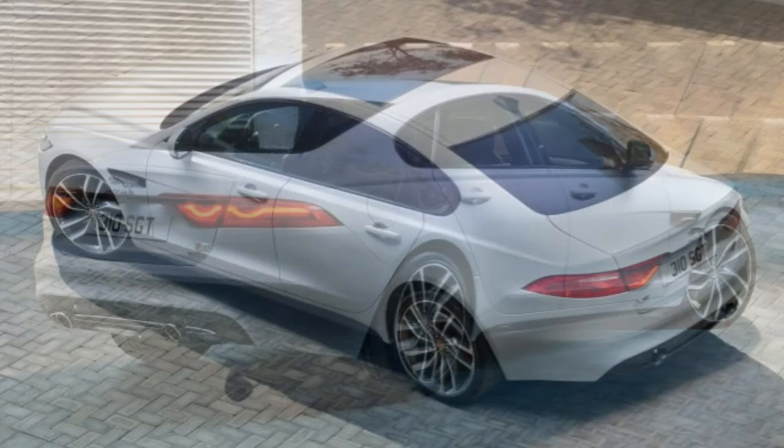Powertrains and performance. The 2017 Jaguar XF offers two engine choices, a supercharged 3.0-liter V6 and a new turbodiesel 2.0-liter four-cylinder. The V6 makes 380 horsepower in S trim and 340 horsepower in all others, and 332 lb-ft of torque in both cases. The four-cylinder is rated at 180 horsepower and 318 lb-ft of torque.